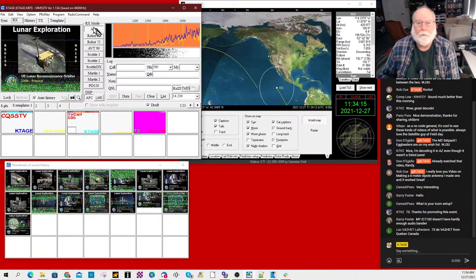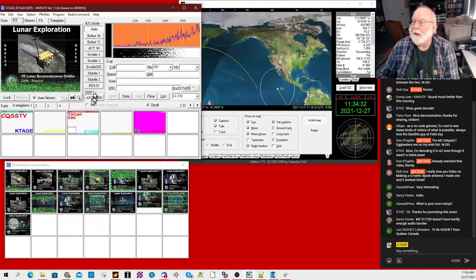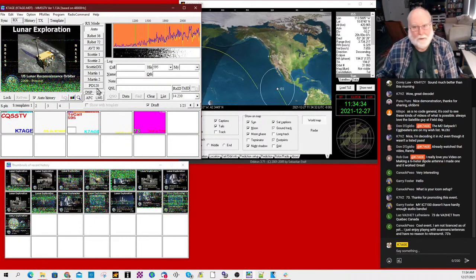If you have the auto selected up here at the top, it should automatically pick that up from the identifier at the beginning of the picture. I've assigned one of these buttons for PD120. If you right click on the buttons, you see a whole bunch of different standards or modes for SSTV, and I have that selected here. In case it didn't automatically start, I missed a header, I could push the button and it would force it into that mode.